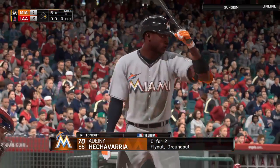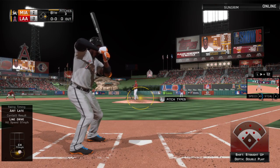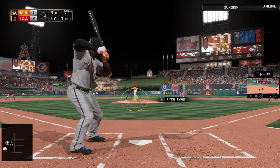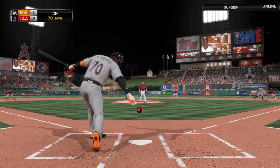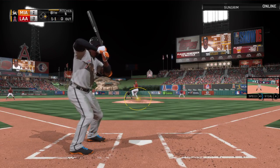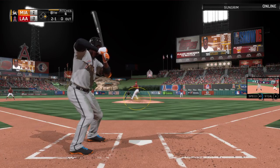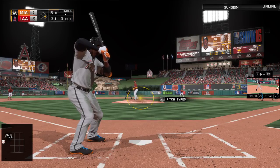Adeiny Echeverria will try it again. 0 for 2 with a fly out and a ground ball thus far. Well, guys, if you split the difference between the fly ball and the grounder he's put in play, you've got a nice line drive. So maybe we'll witness that right here. Oh, and he had him guessing there, and it's a ball and a strike. No offer on that one. 2 balls and a strike. And they'll back him off a bit with a fastball in, but it's 3-1 now.